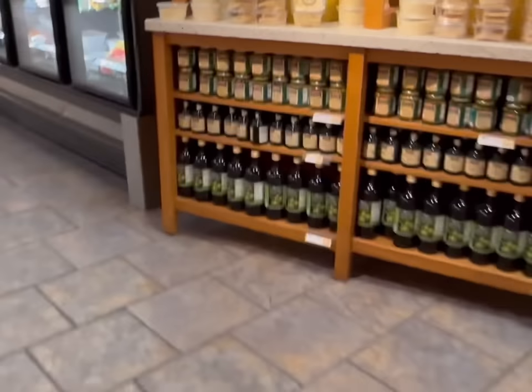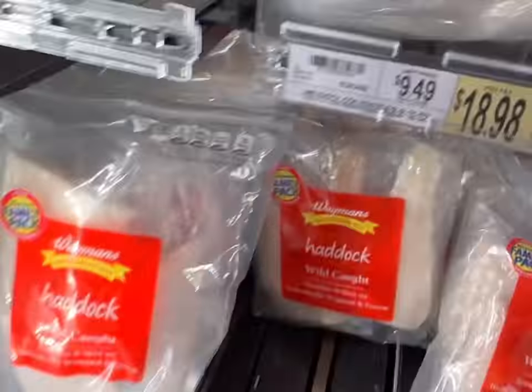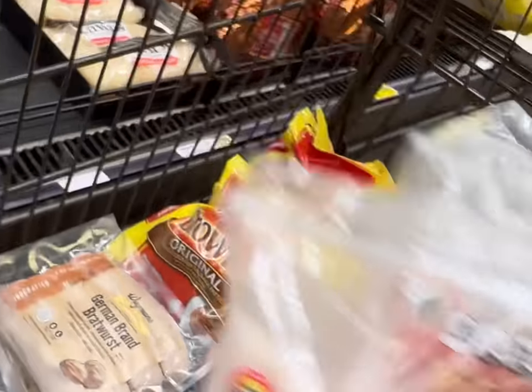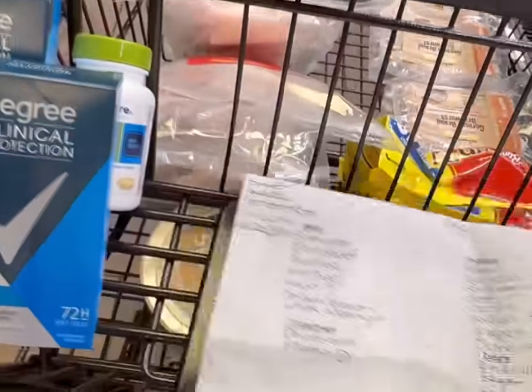I gotta go back and get haddock. I'm making fish packets Monday night. Now, I used to make them with tilapia, and they're delicious. But Josh doesn't like tilapia. So, he will eat haddock. Haddock or cod would work just as well. Maybe I should get it. Yeah, I'll get haddock. I like haddock. Okay, enough for the fish packets. What else?